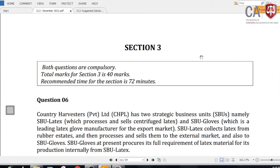Therefore, the allocated time is 72 minutes, that means 1 hour and 12 minutes. Therefore, don't spare more time for this particular question. You have to stick to the time. That means for each question you will receive 36 minutes to attempt. Okay, shall we read the question and see how we are going to deal with this situation?